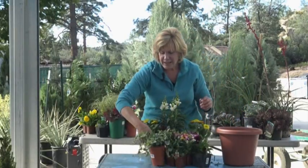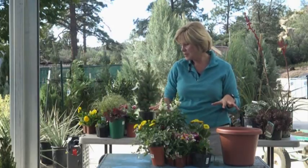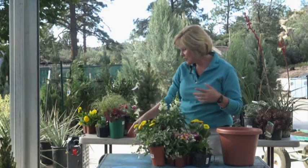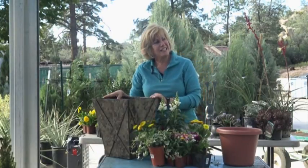So you can put a lot of designs together. The other thing to think about, and I guess I should have touched on this before, but I'll go back a little bit, is the material of your pot. So this one was a metal one. I love this pot, but I started thinking about it in June. What do you think the temperature of this pot's going to be?